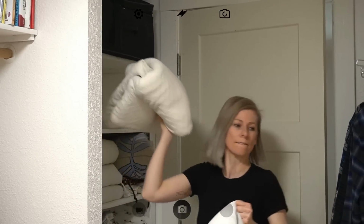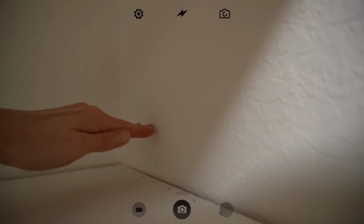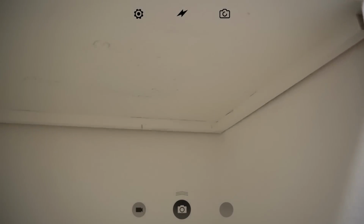This closet is going to be a big work. Last year we just put out a fire with this shelf. Here's the thing that would go like that, and I'm not sure what's holding this up.